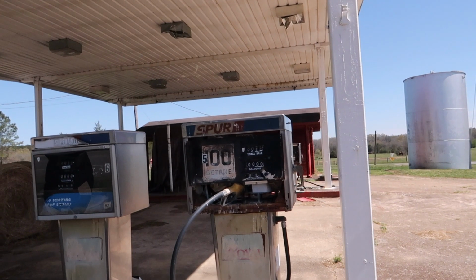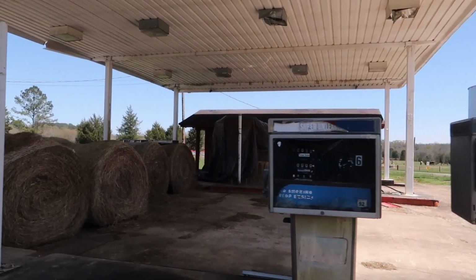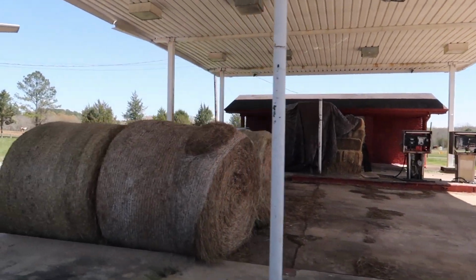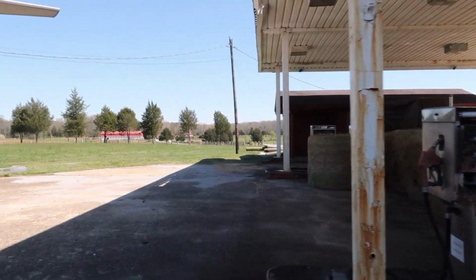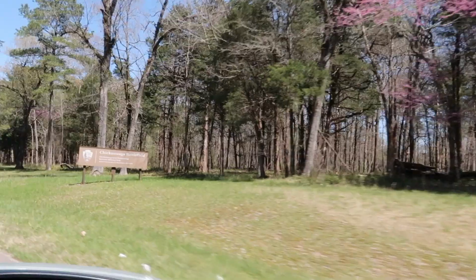Look at this old gas station out here that they're using to store hay. Yeah, right outside the battlefield. We drove a little too far. We're gonna go back into the battlefield.